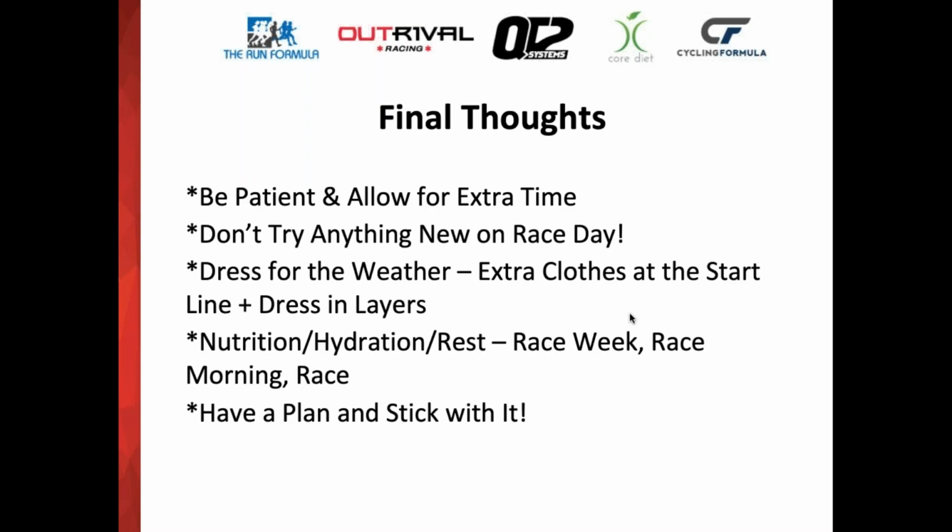So some final thoughts here. Be patient, allow for extra time. I mentioned there's over 60,000 runners signed up to participate in the races over the weekend. In the marathon and the half marathon, you're looking at 25 to 30,000 runners. Things will take time. Security takes time. It will take time to cross the starting line. Give yourself that extra time so that you're just not worried about things on the morning of.